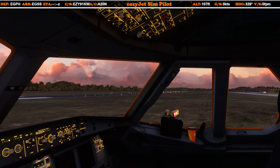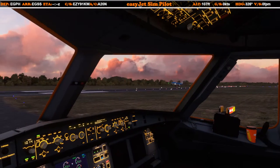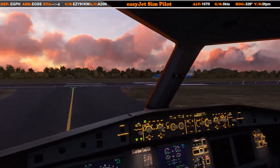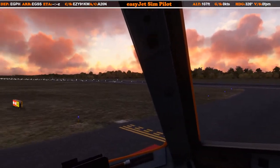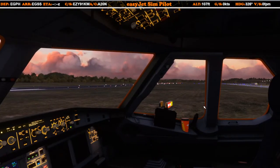That looks like a KLM to me. Go. Nice landing, Mr. KLM. So the company is lined up 24. And Edinburgh traffic, Easy 91 Kilo Whiskey, we'll line up and wait after the departing company traffic from Charlie 1.